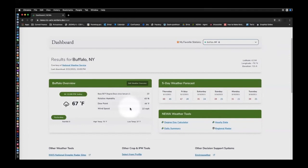On this side, though, we start to get into some specific data that is coming from this weather station. So we're not just talking about a regional summary here. We're talking about what is happening at that Buffalo, New York location. It gives you a base 50 degree day value since January 1st. A lot of folks like to track that through the season, but we also give you relative humidity, dew point, wind speed, and things like that. And then a summary of yesterday.